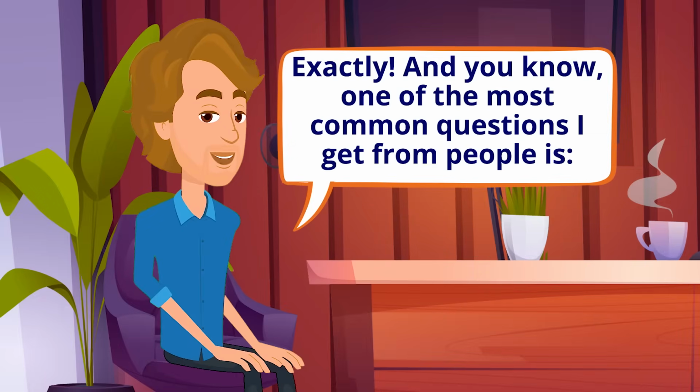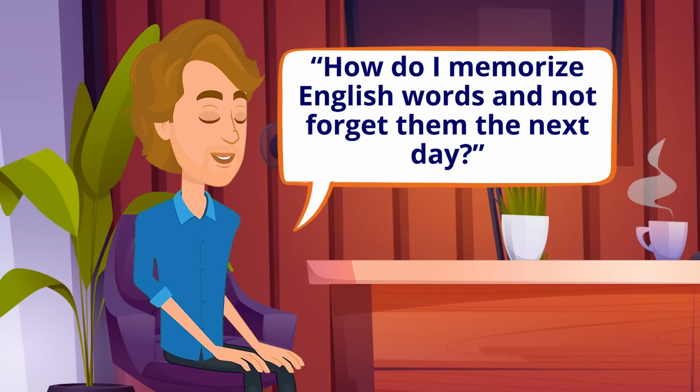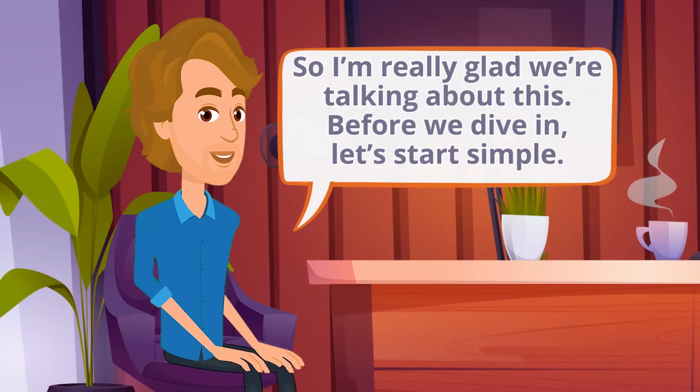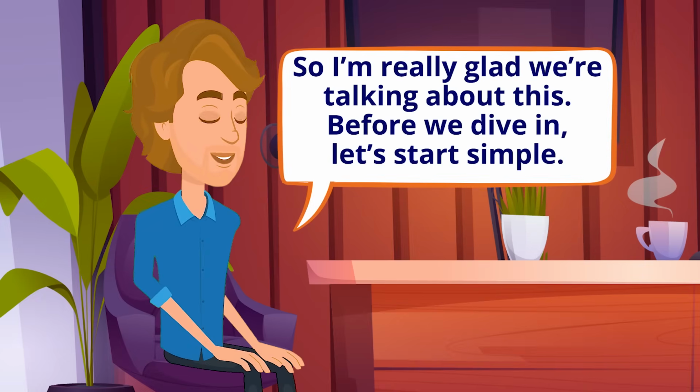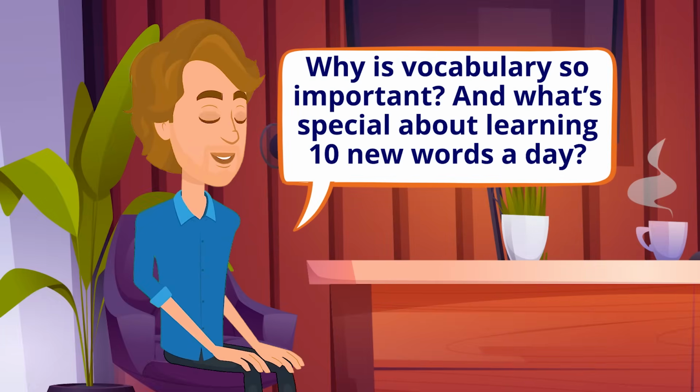Exactly. And one of the most common questions I get from people is, how do I memorize English words and not forget them the next day? So, I'm really glad we are talking about this. Before we dive in, let's start simple. Why is vocabulary so important? And what's special about learning 10 new words a day?